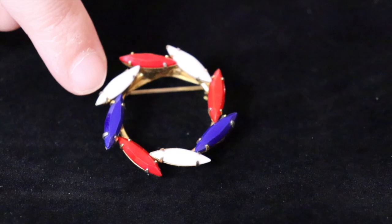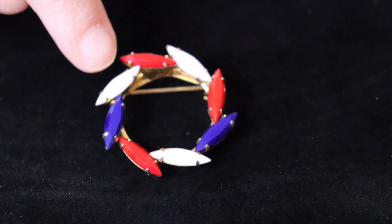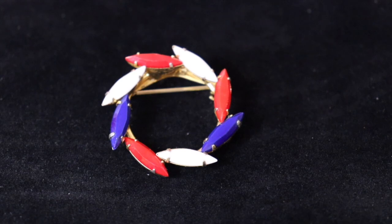This shape is just so gorgeous to me, and I love things that are prong set, because prong set stones are something that you want to look out for in jewelry. That means that the stones are actually set into a setting with little prongs holding them in, as opposed to being glued, because when stones are glued they tend to fall out, and usually that kind of jewelry is not as well made as something that has prongs holding in each of the stones.